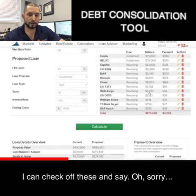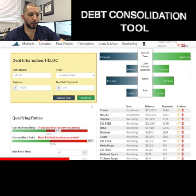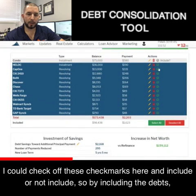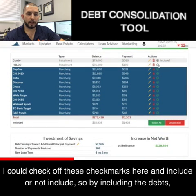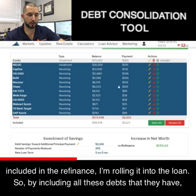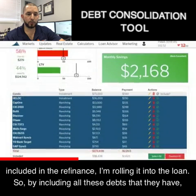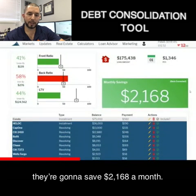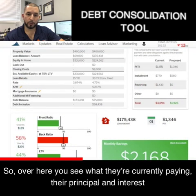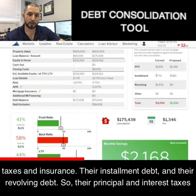I can check off these check marks here and include or not include. By including the debts, I include them in the refinance. I'm rolling them into the loan. So by including all these debts that they have, they're going to save $2,168 a month. Over here you see what they're currently paying: principal and interest, taxes and insurance, their installment debt, and the revolving debt. So the principal, interest, taxes, and insurance is going to go down.